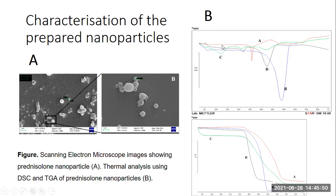For example, if we look at the DSC thermograph, they're using differential scanning calorimetry, we can see that the drug, the prednisolone, has a melting point at around 250. But once we added the drug into the nanoparticle and into the contact lens matrix, we can see in the green line there, or the green thermograph, we wouldn't have any melting point. So this means that the drug has changed from a crystalline form into an amorphous form by getting it solubilized within the nanoparticles and during the process.